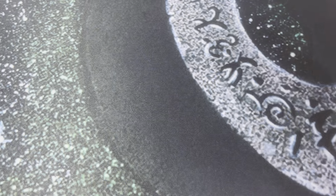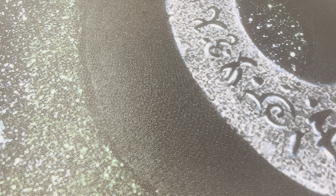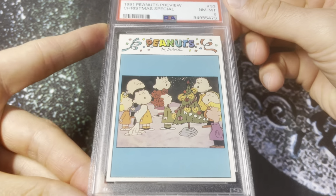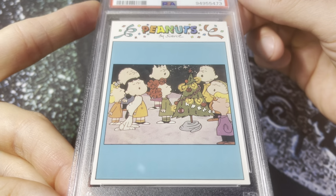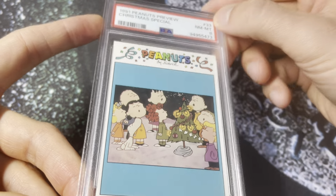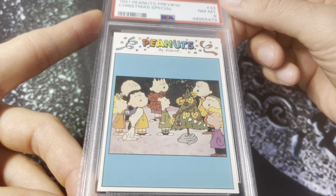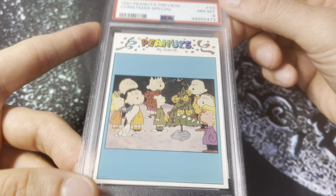Very nice. All right. Actually, there's a couple more cards here I'm going to keep potentially. This is the Christmas special, 1991. I mean, it doesn't get much better than that when it comes to Charlie Brown, but again, classic nostalgia. PSA 8 there for the Christmas special. Had a few Grease cards in this order and did pretty well.